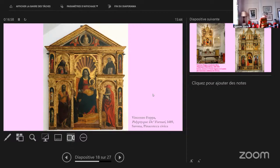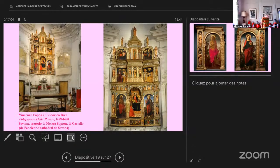Un exemple frappant est celui de la grandiose machine conçue par Vincenzo Foppa pour l'ancienne cathédrale de Savone, financée par Giuliano della Rovere et achevée en 1490 grâce à l'intervention du peintre niçois Ludovico Brea. Après la démolition du prestigieux édifice religieux à la suite de la conquête génoise de Savone, le majestueux polyptyque a été remonté à l'intérieur de l'oratoire de Nostra Signora di Castello, où il se trouve encore aujourd'hui, n'ayant subi que des modifications mineures et des pertes dues au démontage et au remontage et même à un incendie en 1909.